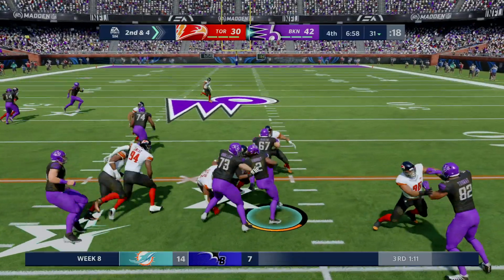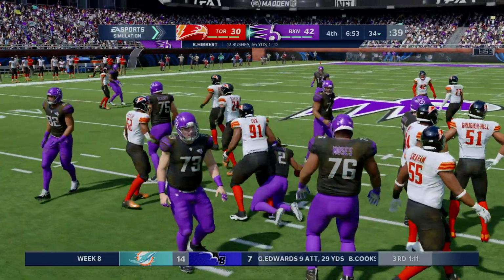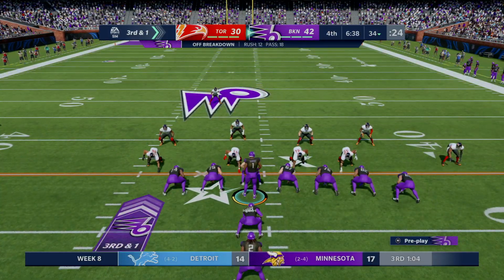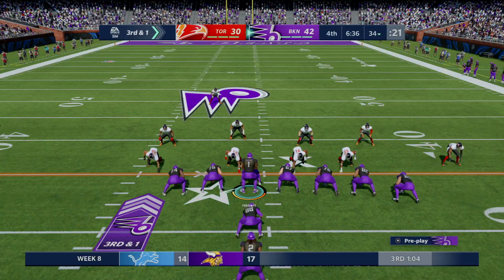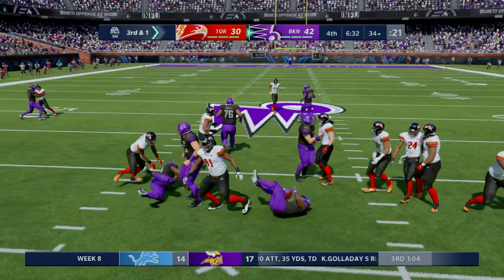From the shotgun now, here's an inside give. And tackled down after a gain of 3. Leaves him with 1 yard to go on 3rd down. This offense so far on 3rd down, they've converted 3 out of 5 thus far. They're up against a 3rd and 1 situation.